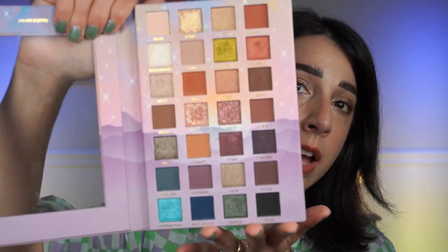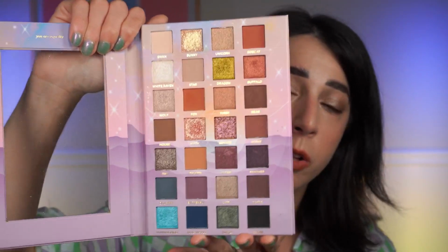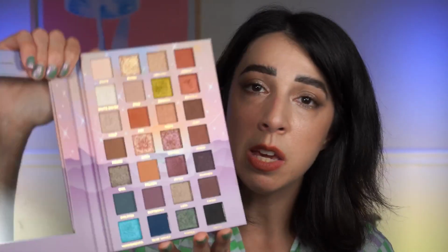I have this one, which is called Animal Magic. I really, really love the Animal Magic color story. All of these shades are really user-friendly, easy, a number of beautiful mattes, etc. I find that Pacifica eyeshadows perform generally well. I wouldn't go to them for really vibrant, bright editorial shades.